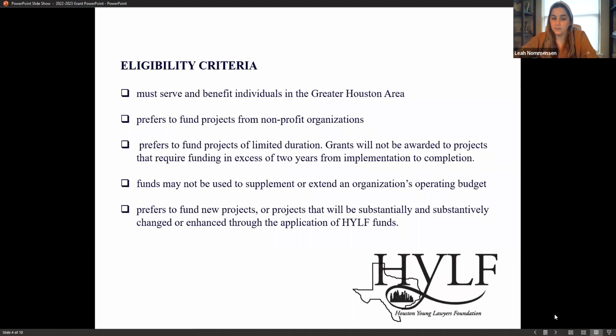But just definitely be cognizant of your ask because, like I said, the max amount is $15,000. And I feel like last year we got a lot of applications that were asking for that max amount, and we just don't have enough funding to fund a lot of projects all at that same high level. So I would say on average, most of our grants are funded between like the $3,000 and $5,000 level.